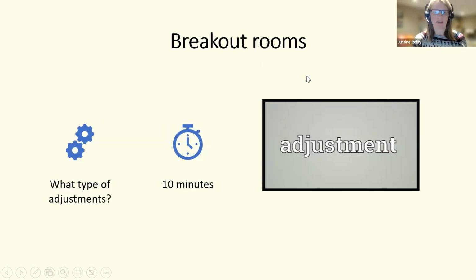So what type of adjustments? I've put 10 minutes, but I think just 5 minutes, if that's okay, Danny, in the same groups, just to talk about, okay, so you've identified there's a need, you've identified that you need to think about what the adjustments are, and you've talked a little bit about adjustments, but I want to get a bit more into the nitty gritty of what kind of adjustments you might put into place.